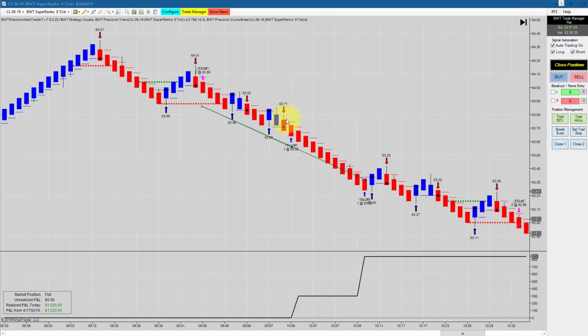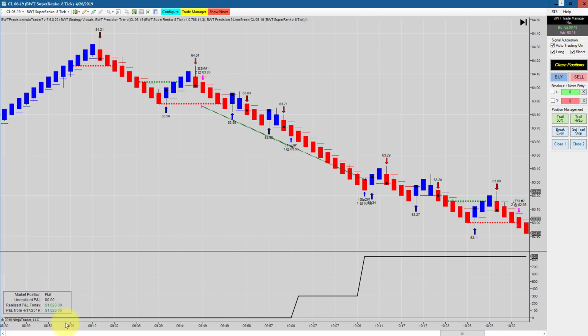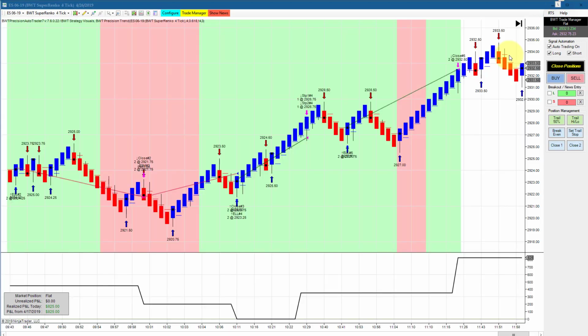Okay, the crude oil on a Renko 8 tick, using our line break logic, also had a single trade and did 1,020 for the day. And our goal on this is 1,020, so we also hit our goal and had no slippage.